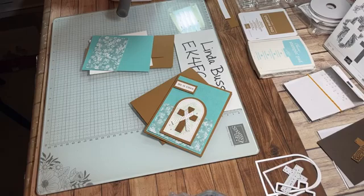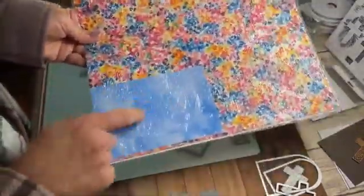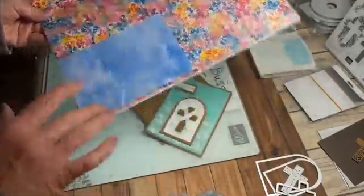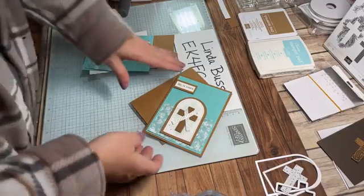So I like to let people know about that too, because I think was it last week maybe, I showed from the same paper pack that blue for the background of the seagulls. And it's just such a great way to use up some of that paper for background fun stuff.